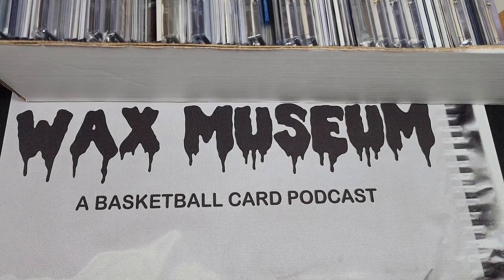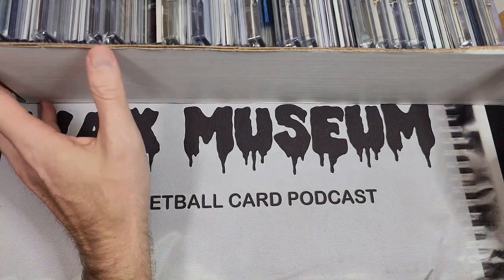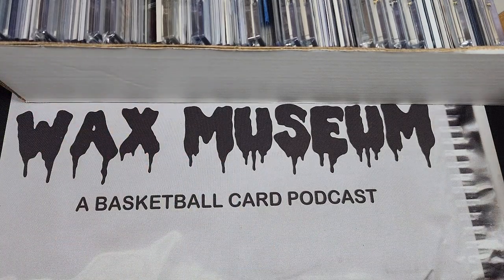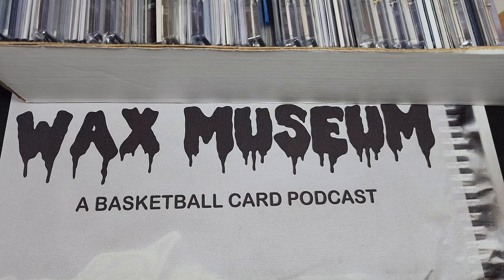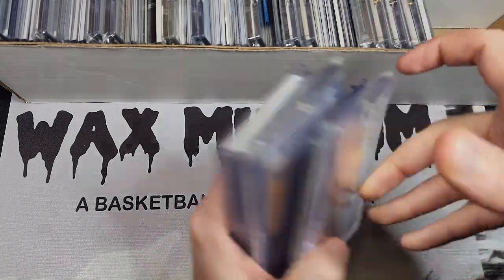Today I'm going to do something I've been meaning to do for a long time now, but just haven't got around to: showing you part of my Hall of Fame box. This is a 3-row box, so we're only going to get through 1 row today. I should clarify, this does not have Reggie Miller or Pacers stuff. It doesn't have NBA Finals stuff. It doesn't have graded stuff, so this is just my raw Hall of Fame stuff that doesn't fit those other categories. So let's go ahead and dive right in.